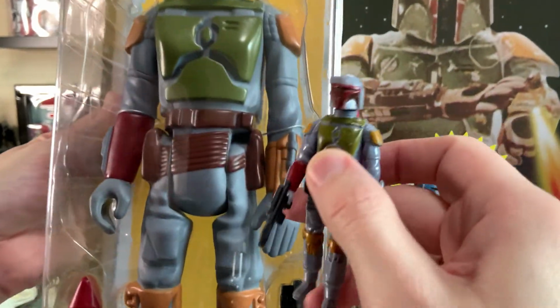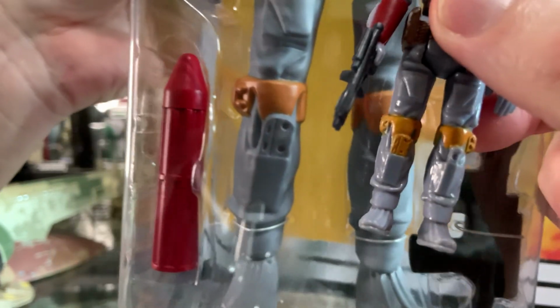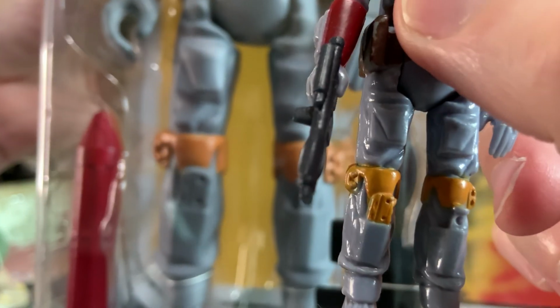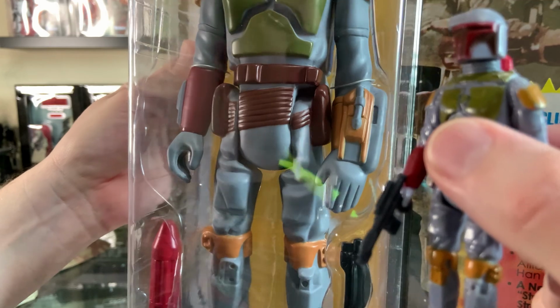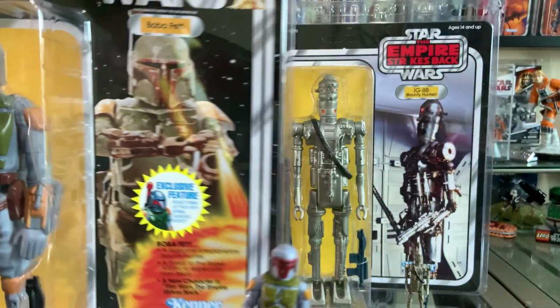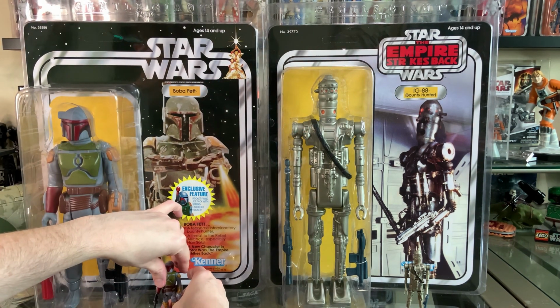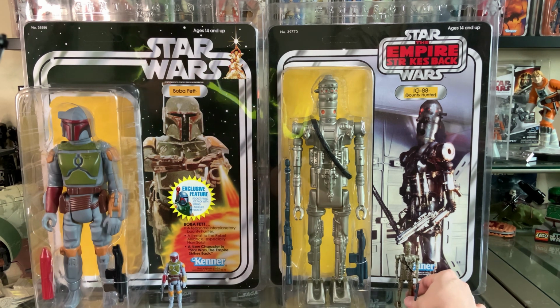Now, let me show you something. I did notice something here with the knee. On his right leg, the lower knee is painted yellow on the vintage figure, but they didn't paint that one on the jumbo. What I'm not sure of is if there are variants of the vintage Kenner figure where it's not painted, and maybe they were going with that variant. So let me know in the comments if you guys are aware of any variants without that paint. So maybe that was done on purpose by General Giant.